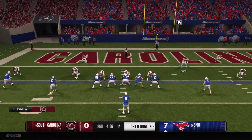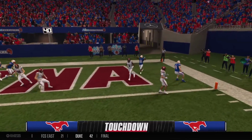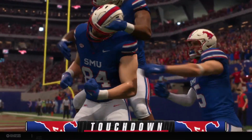But how about this guy after the catch, right? So hard to bring down. What a weapon. He caught it, and he will score. Touchdown, SMU. Yeah, and now this offense building that lead.